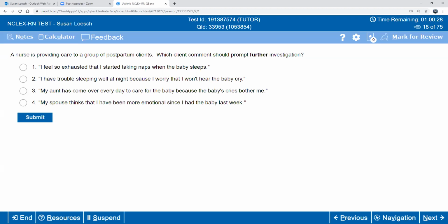And the other things are normal, right? Mm-hmm. You feel exhausted and you want to take a nap when the baby sleeps, but as soon as you lay down, what's the baby do? Right. Wake up. And yeah, you're going to worry that you can't hear the baby at night.